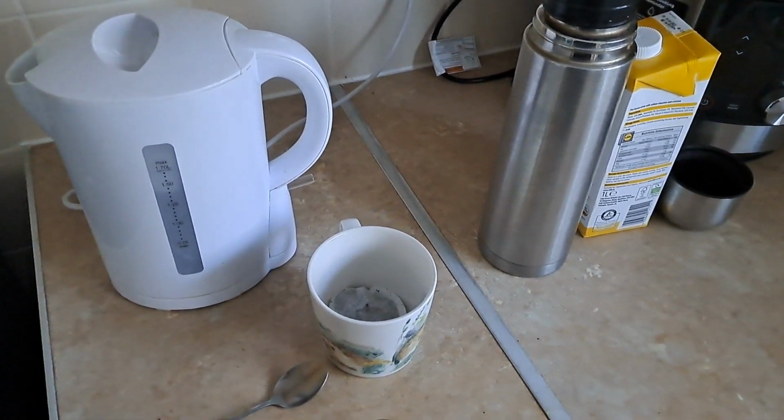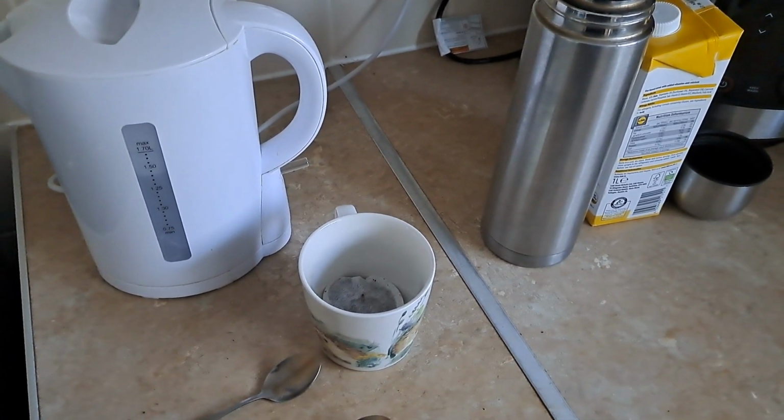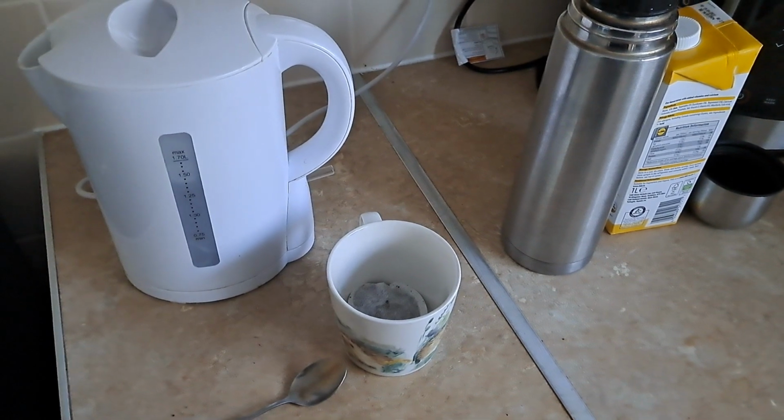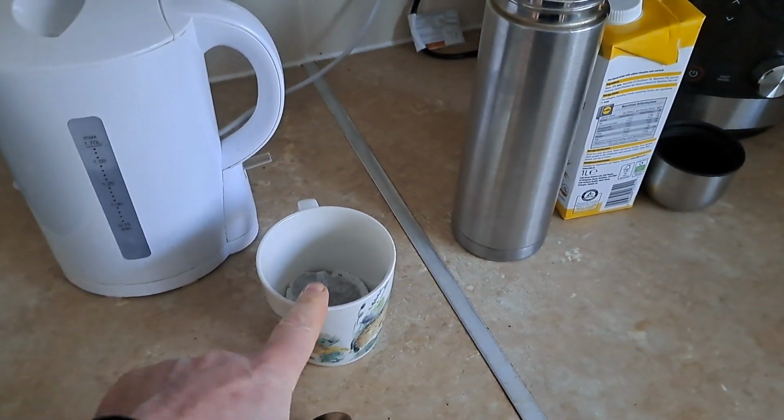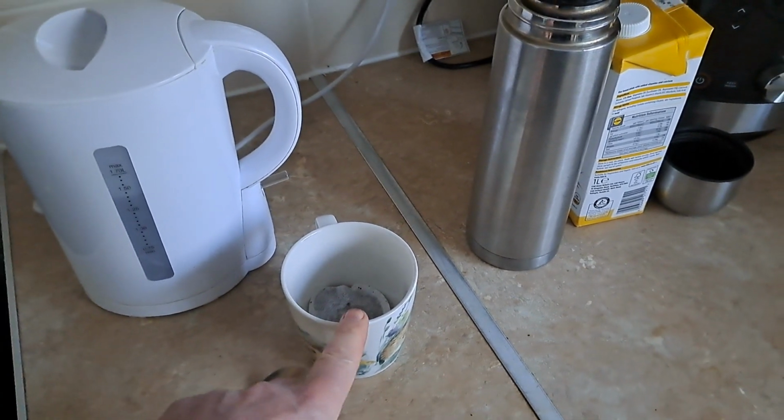By then the taste is going a bit. So, you know, it depends whether you like tea that much. It tastes a bit stronger and overbrewed by that time. Or it can go the other way. It can go wishy-washy weak. But it depends on the tea bags.